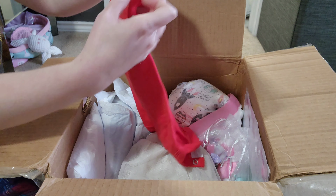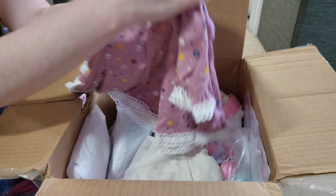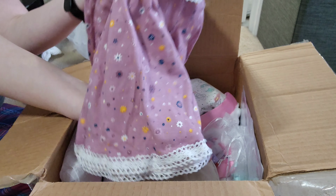And we have another outfit, it looks like. Oh my goodness, she really gave a lot of outfits. This is really awesome. Thank you so much. And this little cute dress, oh my goodness, it's so pretty. Look at it, almost looks like a vintage. And it's long sleeves, it's very pretty. Wow. And my husband says I already have too many doll clothes, but a little bit more won't hurt, right? And then we have these cute little pants.